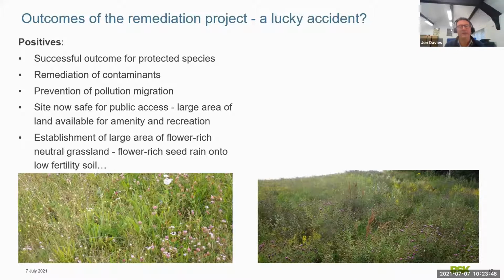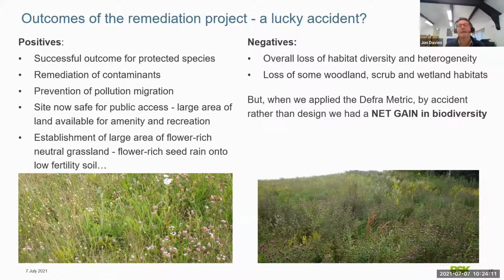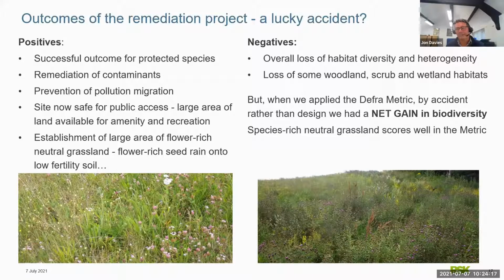Now we didn't have to use the development metric in those days, but what happened was that the soil that was used was quite low nutrient status, and we had some species-rich grassland around the outside of the site. So that kind of rained a wildflower seed mix onto the site, and it turned into somewhere really, really nice. So although we'd lost the habitat diversity and heterogeneity you had in that top map, including woodland and scrub and wetland, you actually ended up, when we applied the metric, with a net gain. And the reason for that is that this species-rich grassland does score pretty well in the metric. And so we ended up, by luck, really, by chance, with a net gain.